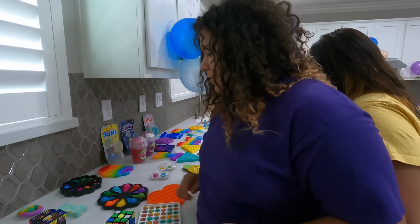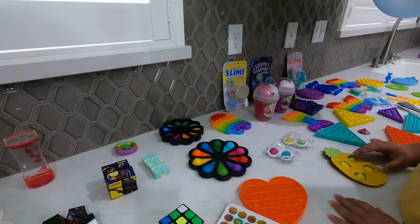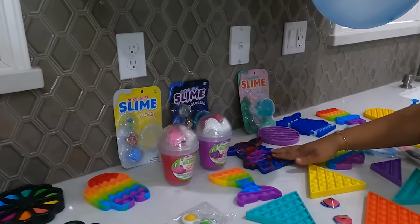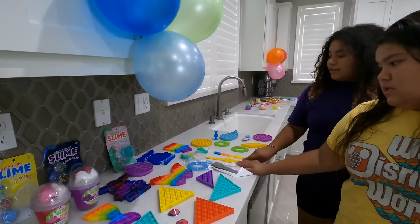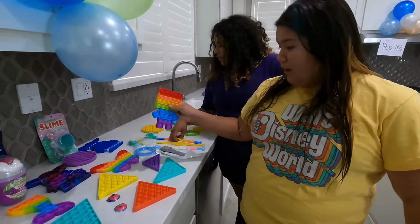Okay. Over here, we have a bunch of random poppets. Actually, these are my favorite because they look really neon. And then we have this orange, this tail, everything's just random. Baby Yodas, more butterflies. More slimes. Over here is our fidget bracelets. And this is my favorite poppet of all time. I don't know why, but it just pops so good.